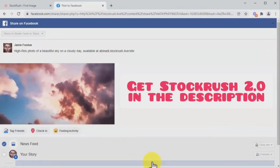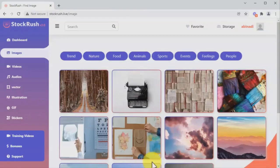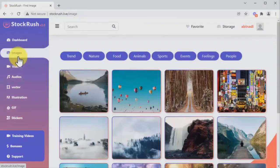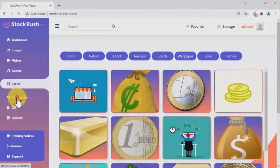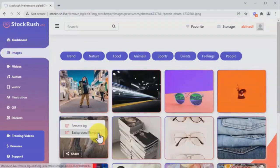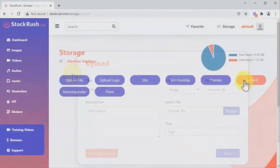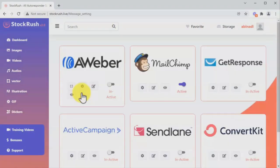Thanks to StockRush's inbuilt smart sharing tech, you'll be able to send massive traffic when sharing your stock media on any platform you choose. Guys, this is just the tip of the iceberg, because StockRush 2.0 offers you many more features you can monetize, including 5 million stock images, videos, audio files, vector images, illustrations, GIFs, and stickers you can use for your own projects and sell. An easy-to-use background removal tool you can use to remove the background from any image in a matter of seconds. The ability to upload and sell your own files, to set your own payment methods, and connect your own autoresponders.